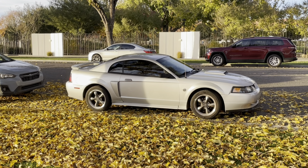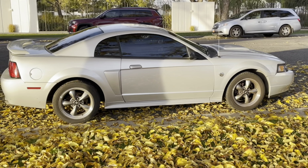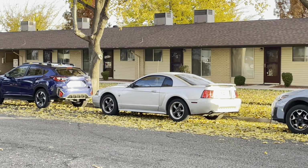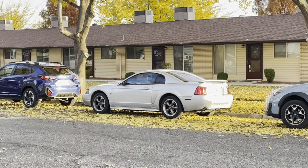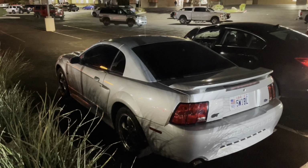Out where I am doesn't really have a lot of this, so it's kind of fun to come over here. It's real close to where I went to high school. But it's awesome to have this GT to drive around and park it in the leaves or drive it in the weather. I wouldn't really want to be driving my Cobra around like that and leaving it at places like here. We went out to dinner and stuff.